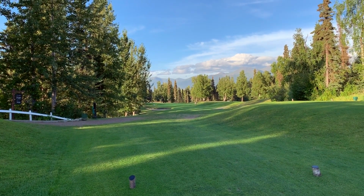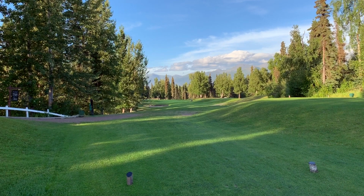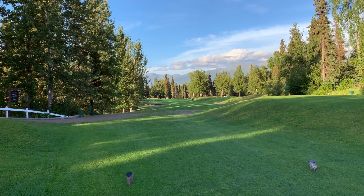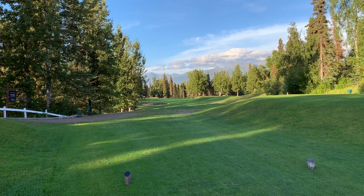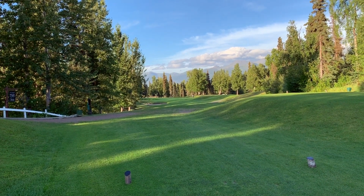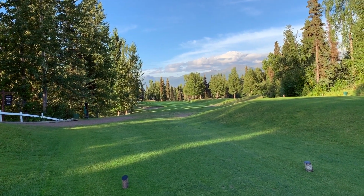So next up we got the par 3 third at Anchorage Golf Course, playing 176 from the blacks out here tonight. Luckily I got a 7-iron, so I'm going to take that at it. Might be a little short, pin's in the middle, but when you're playing with a half set, you got to improvise, so that's what I'm going to do.